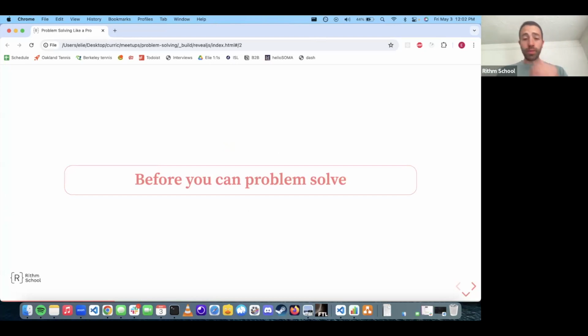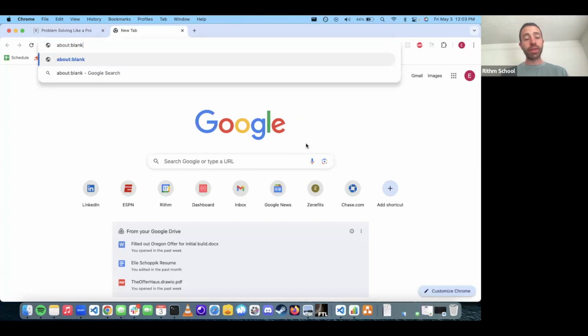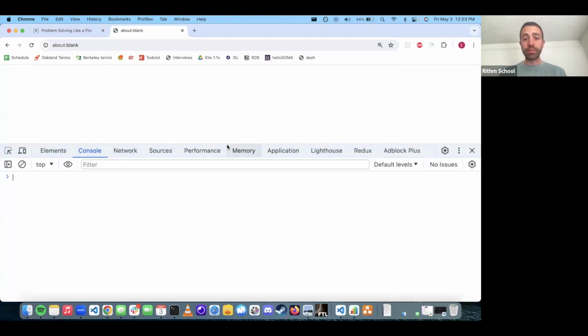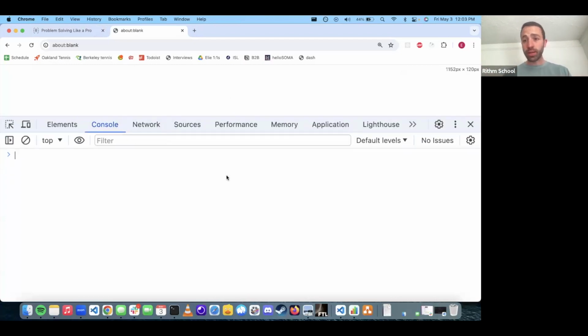Before you can problem solve, this is kind of the disclaimer we have for this presentation. You've got to get your fundamentals down. And we have a lovely fundamentals course. Every bootcamp out there has a lovely fundamentals course. At the end of the day, it's all the same stuff. I'm just going to pop over to about:blank. This is a lovely place where you can open the Chrome DevTools and see absolutely nothing. So it's kind of like a blank little canvas for me to work on.